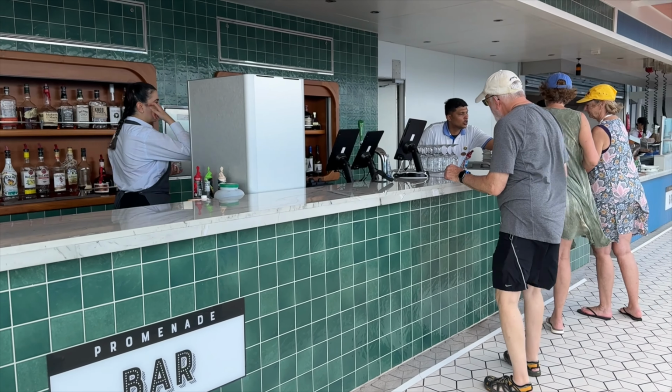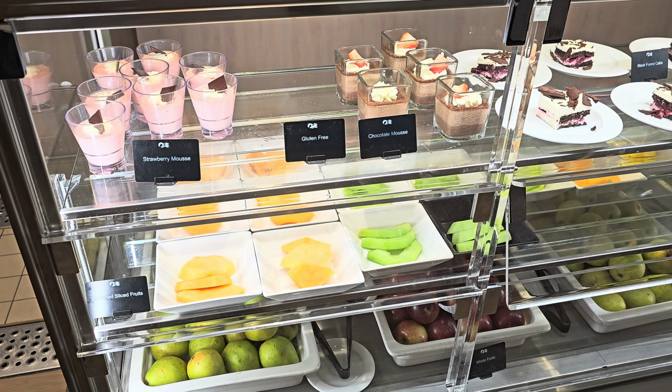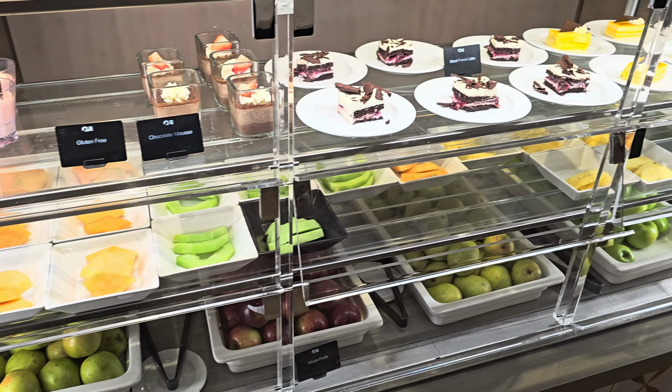One thing we really liked was they had a grab and go section, so if you're about to get onto an excursion and you haven't had time because you slept in late, you can just go down there, grab some food, take it with you, eat it on your way. It was a really handy way of either bringing it back to your stateroom. We had our little one with us, so we were able to get some food and bring it to the stateroom as well.